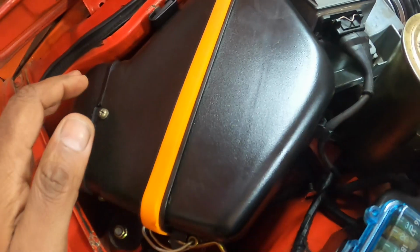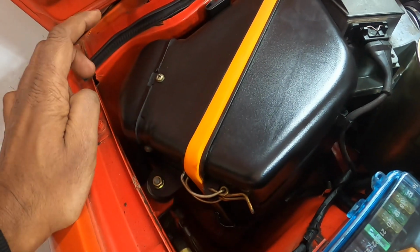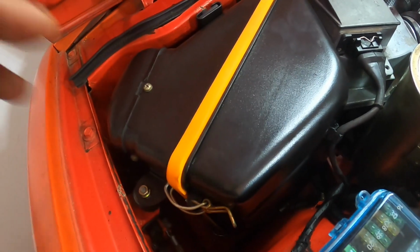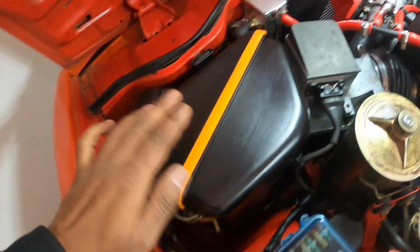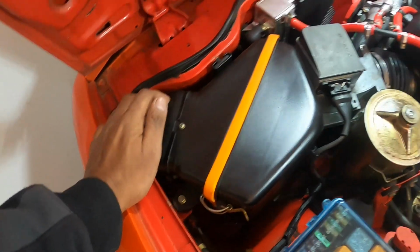New sensors here, and then I refinished the airbox as well. This was pretty bad looking. While I was waiting for parts to come in, it was a good use of time to sand it down and actually just painted it with satin black, and it came out really well. And then a new BMW air filter, so that came out all good.